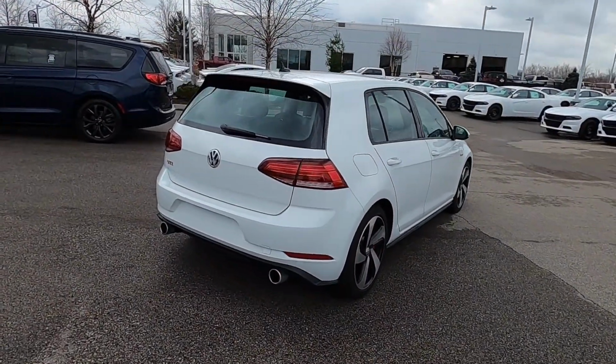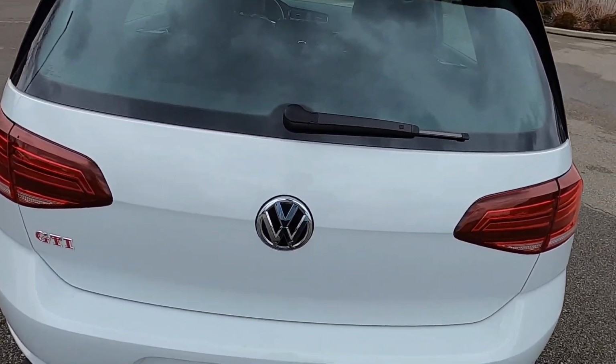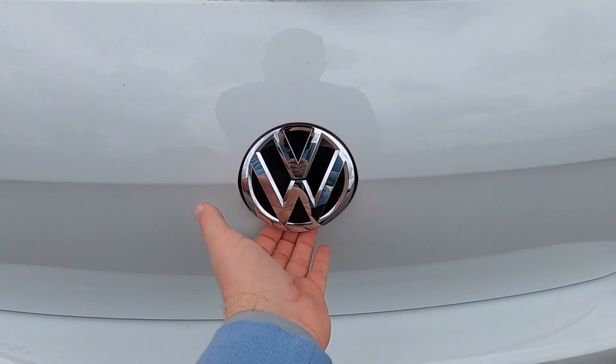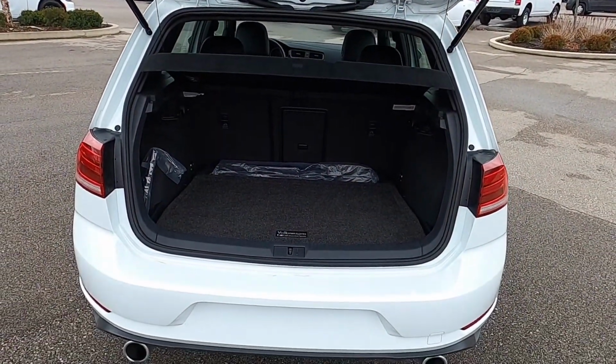Alright, let's take a look at the luggage compartment now. Accessing it is very easy. You can use the button on the key fob here, or you can use the Volkswagen emblem. Lifting it up like that actually reveals a handle. As you can see, it is a nice wide opening hatch design.